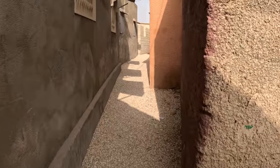There's also like tiny little alleyways here. See where this leads to. It must be millions and millions, probably even billions of shells that make up this island. It's cool, right? It's absolutely amazing.